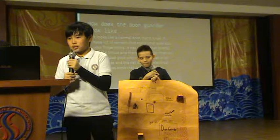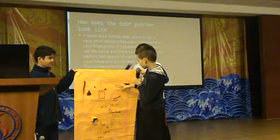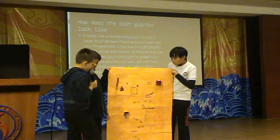How does the door guarder look like? The door guarder basically just looks like a door. And okay, let me tell you guys how the door guarder works exactly. The door guarder works like this.